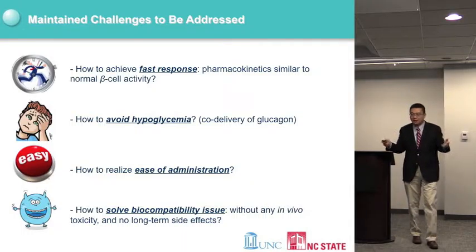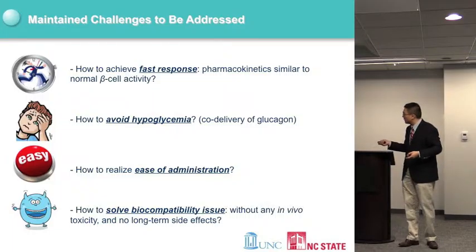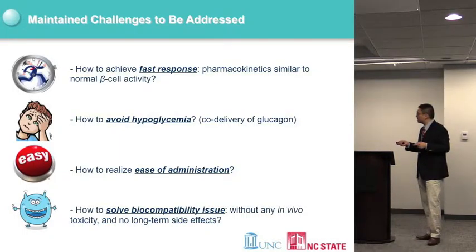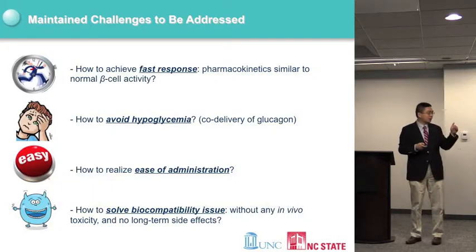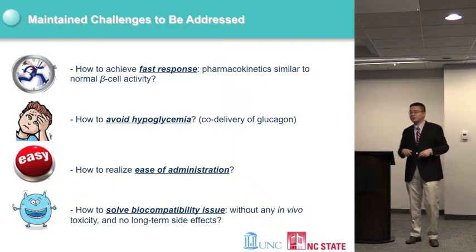If an unexpectedly large amount of insulin is released, how do we avoid hypoglycemia? Probably co-delivery of glucagon. We have recently invented one formulation for this, and it will be published very soon. Another challenge is how to make treatment easy and further reduce the number of injections, or use a painless microneedle array-based treatment method. I will emphasize that later on.